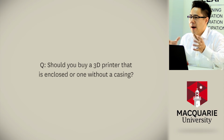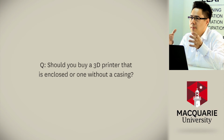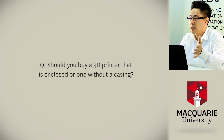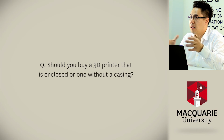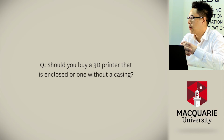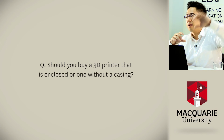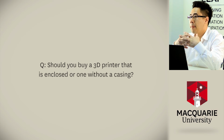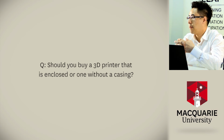You should buy a 3D printer that has some kind of exhaust ventilation. So you can get cheap systems without that casing, but then you can also just manufacture your own casing with a little fan with a pipe that goes out. Just because we're not sure what the negative health side effects relating to 3D printers in enclosed areas are. So it's probably better to be cautious about it than to not care about it at all.